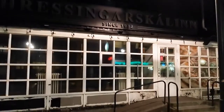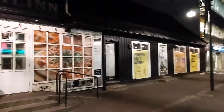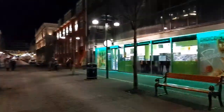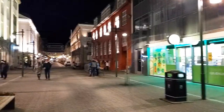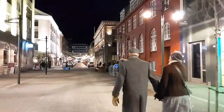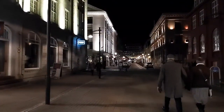So this is an example of one of my favorite places over here, called Hressingarskálin. This is the oldest restaurant establishment. I always went here with my food tours. We, Your Friend In Reykjavik, do walking tours and experiences in Reykjavik. Unfortunately this closed down soon after COVID hit, so I'm a little bit sad about that. We always had the Icelandic lamb soup at that restaurant. The traditional, if something is like Iceland in a bowl, that's the Icelandic lamb soup.